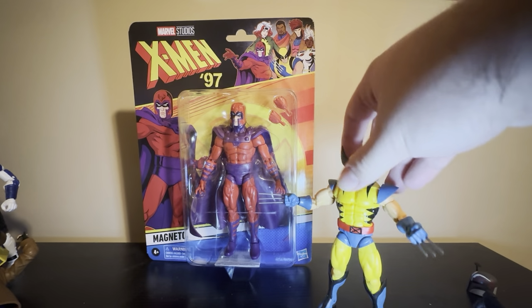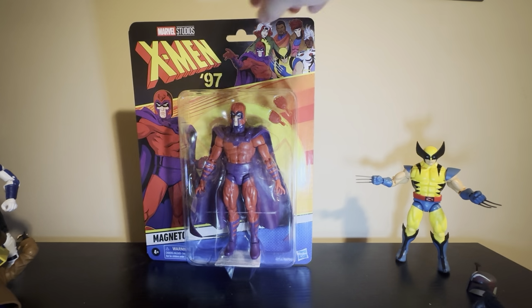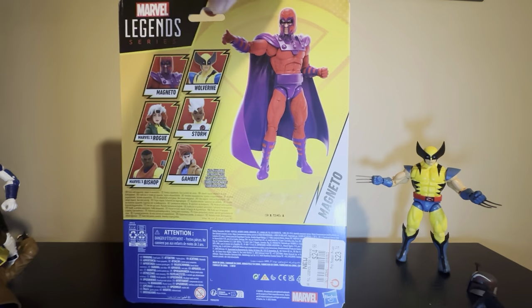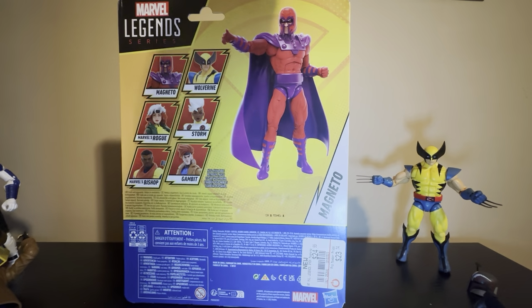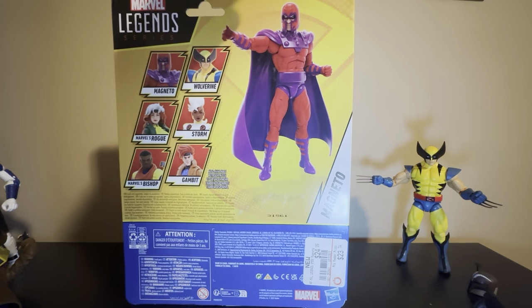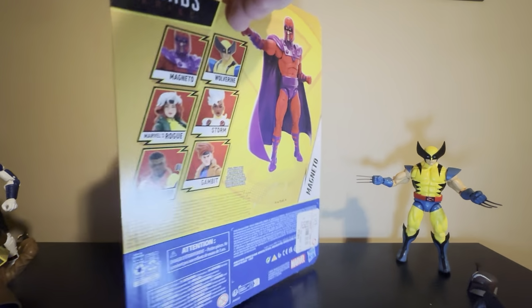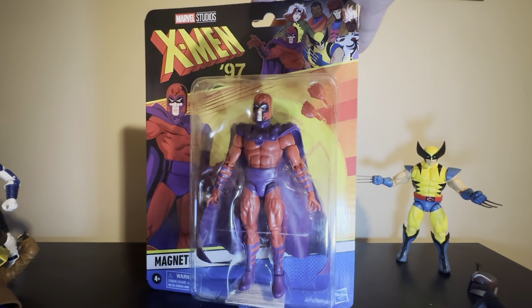But here we go. We got Magneto here. So, like I said, this is the last figure of the set that I have to review. I reviewed all the other ones, so I guess we'll do a rundown of them when we're done here because they're literally sitting right next to me. So here's all the other ones of the set, and here's, of course, Magneto himself on the back of the packaging. Cross-sell, nice character art, X-Men 97.